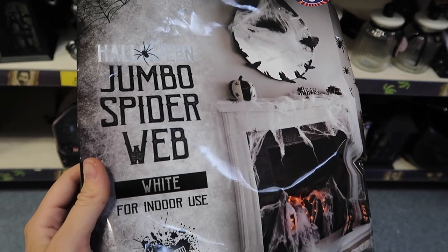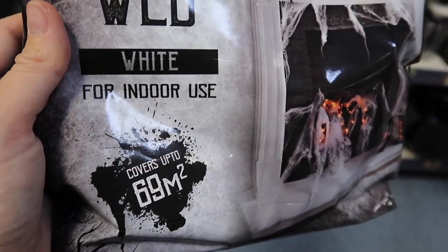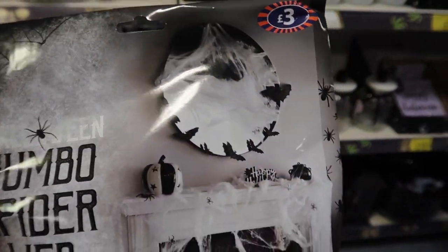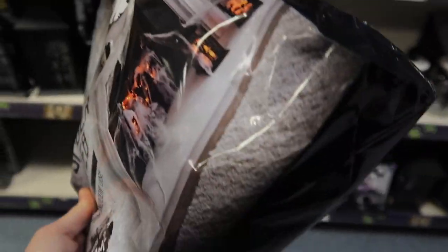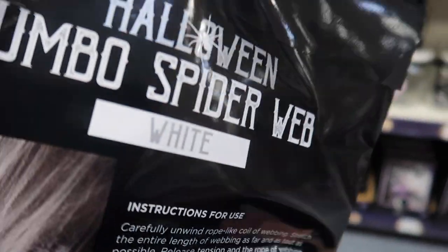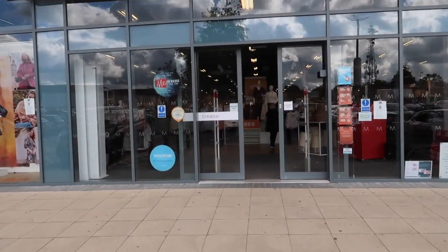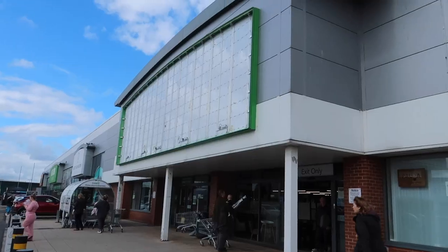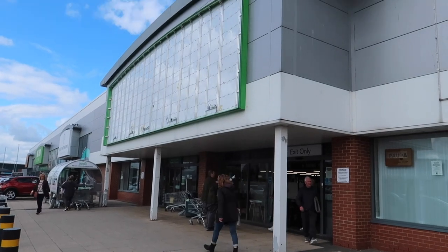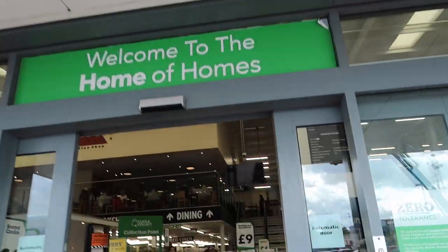So this is jumbo spider web. They have it in white and in black. 69.2 meters. I'll insert a photo of what I'd done to the house last year, but they've only got one white left. Oh no, there's a few actually. But yeah, that's brilliant. I'll probably pick up 2 bags of that because you can never have enough of this for Halloween. And now popping into Matalan to see if they have a Halloween range. I would film the sign to say I'm going into the range, but the sign has been taken down. Oh, my mistake, it's not the range, it's Dunelm.